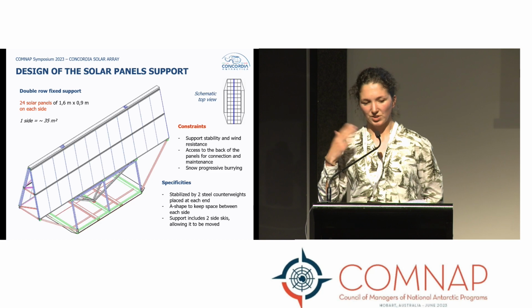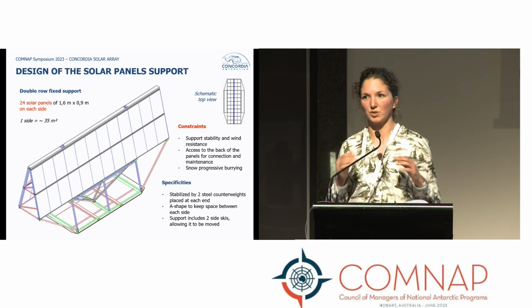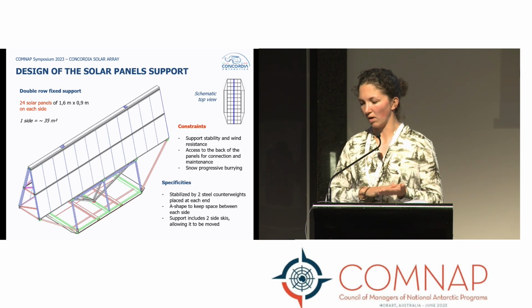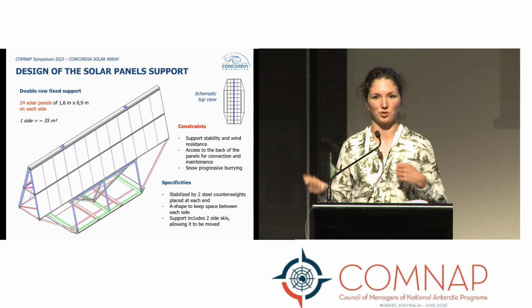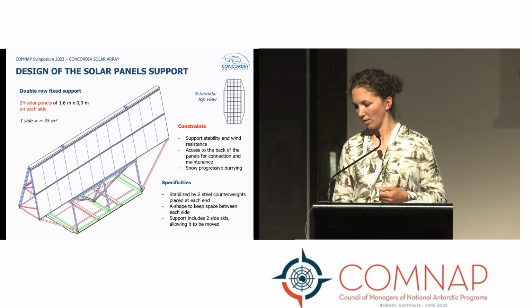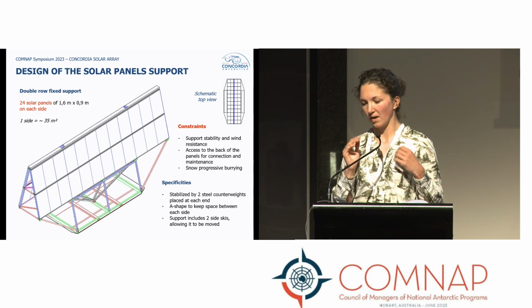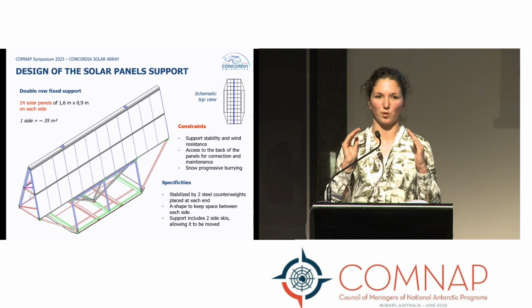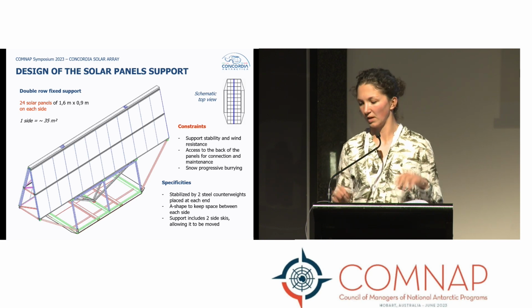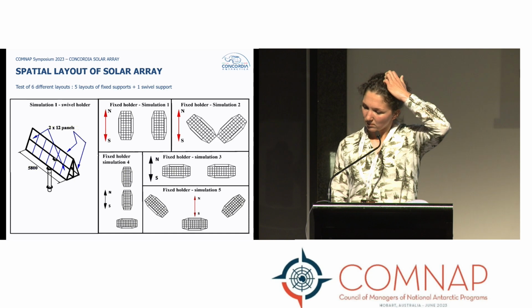About the design of the solar panel support, the optimum tilt, we just talked about it. Then we wanted to exploit different orientations and keep some maintenance space. We wanted a simple support structure, which is quite easy to manufacture and assemble on site. So that brings us to this A shape, where we put 24 solar panels on each side. So one support is 48 panels in two directions. This is one of them.